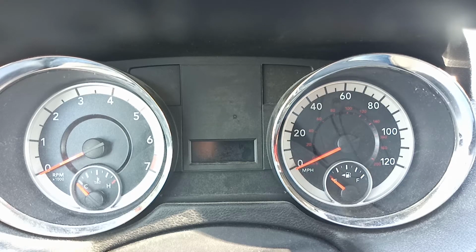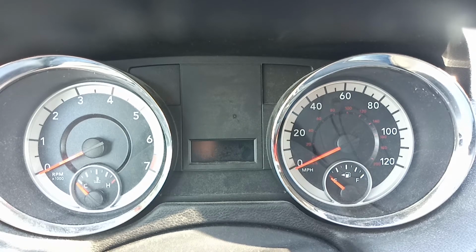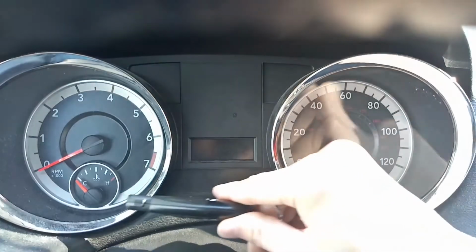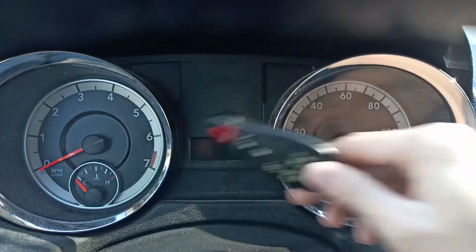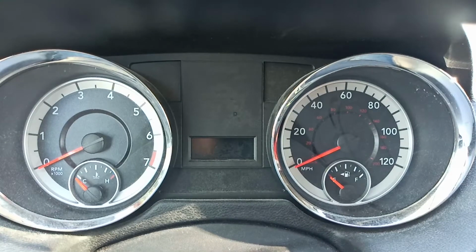Today, my wife is telling me that she noticed a check engine light is lit on the dashboard, and she also noticed that the temperature gauge is not pointing to the middle. Rather, it's a little bit cooler than the middle value. Let me show you what I mean.